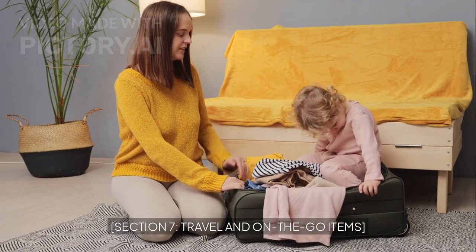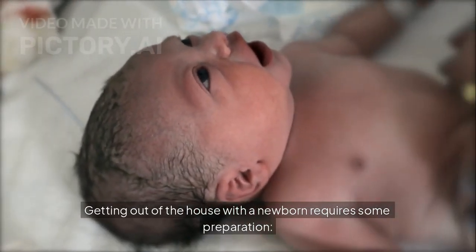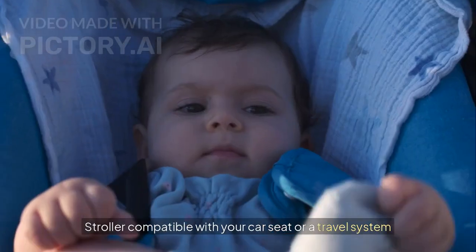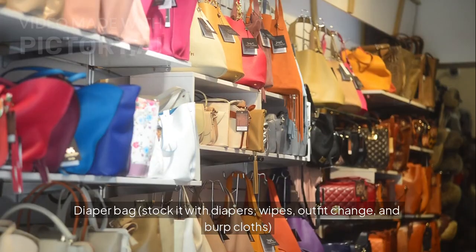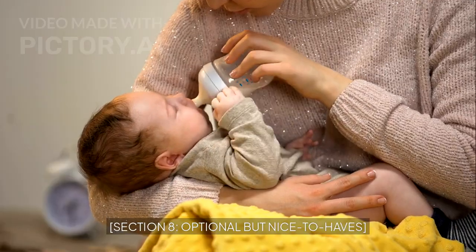Section 7. Travel and on-the-go items. Getting out of the house with a newborn requires some preparation. Infant car seat. Must have before leaving the hospital. Stroller compatible with your car seat or a travel system. Baby carrier or wrapped diaper bag. Stock it with diapers, wipes, outfit change, and burp cloths. Portable changing pad.